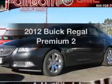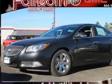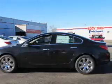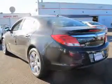the 2012 Buick Regal. This is the set of wheels you've been looking for, with an efficient four-cylinder engine that responds smoothly to its six-speed automatic transmission. Premium wheels give a more luxurious look. The anti-lock braking system will help deliver you safely to your destination.